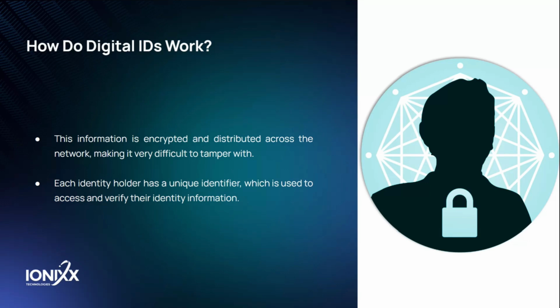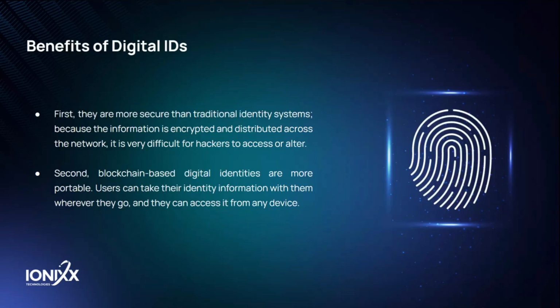Each identity holder has a unique identifier, which is then used to access and verify their identity information. So it works like a regular ID in that sense; it provides the functionality of a regular ID. But it's way more secure than a regular ID. Other benefits are that they're more secure than traditional systems, primarily because of encryption. It uses all of the blockchain-based encryption techniques and algorithms offered on the different blockchain platforms out there. And the data is stored and distributed across the network, so it's very difficult for hackers to access or alter that data.